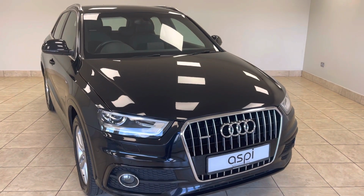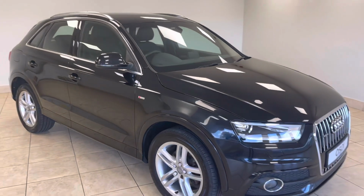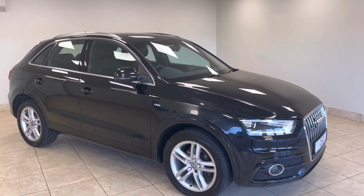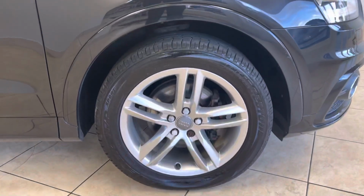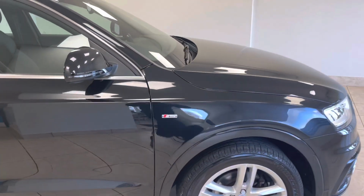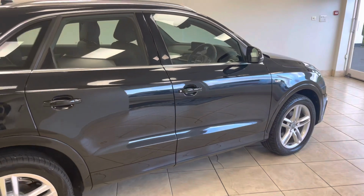Here is a short walk around video of this fantastic Audi Q3 Quattro S-Line Automatic. Finished in Phantom Black Metallic, the car was first registered in 2013 and has covered a mere 52,000 miles from new by its two former keepers. And as you can see, the car is in lovely condition throughout.